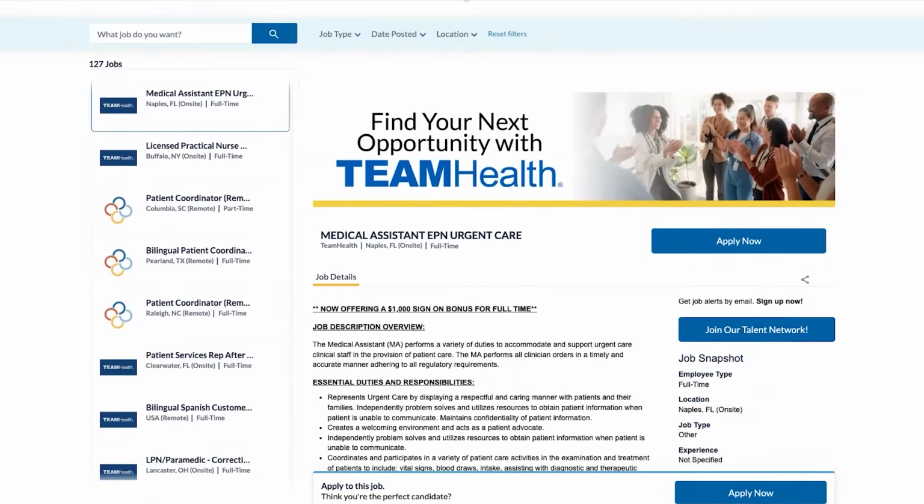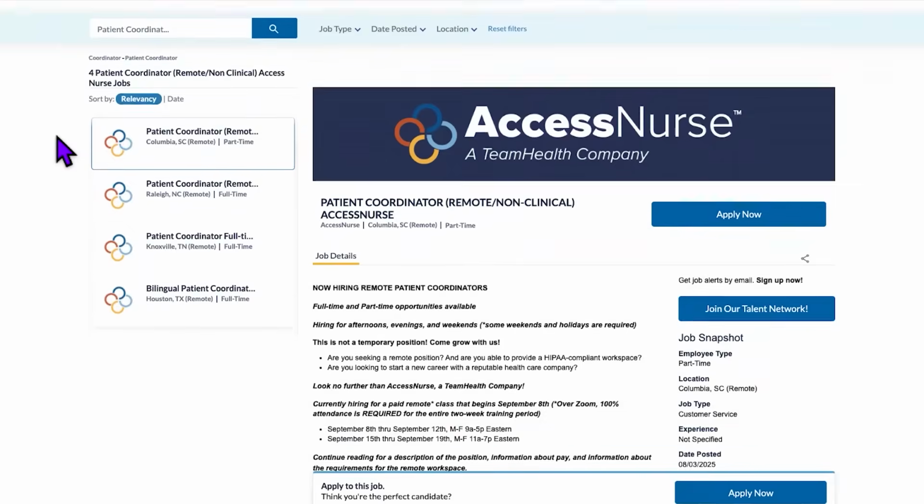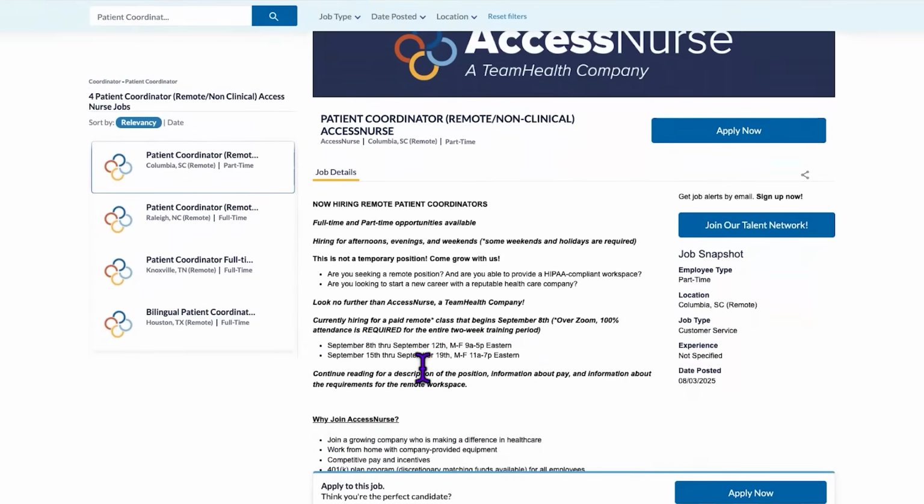Now, the role that I want to highlight, it is very limited. It's only for 4 locations. It's their patient coordinator position. But I really like the fact that they had a start date listed. This is going to start September 8th. And the training is going to run from September 8th through September 12th. It's a Monday through Friday, 9 a.m. to 5 p.m. Eastern role.